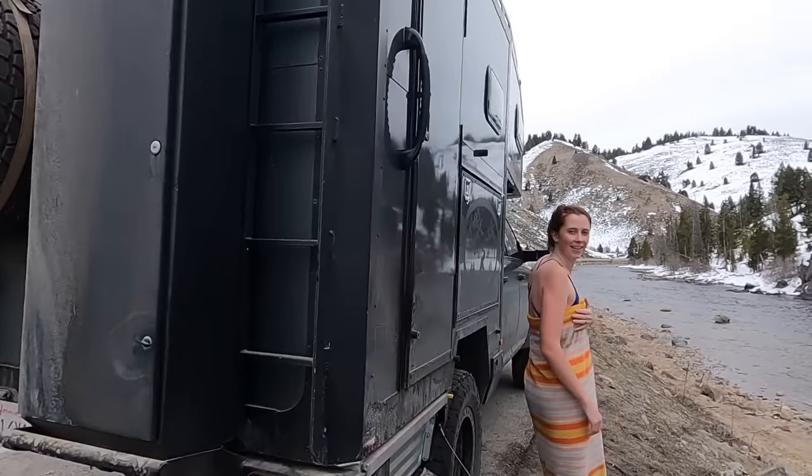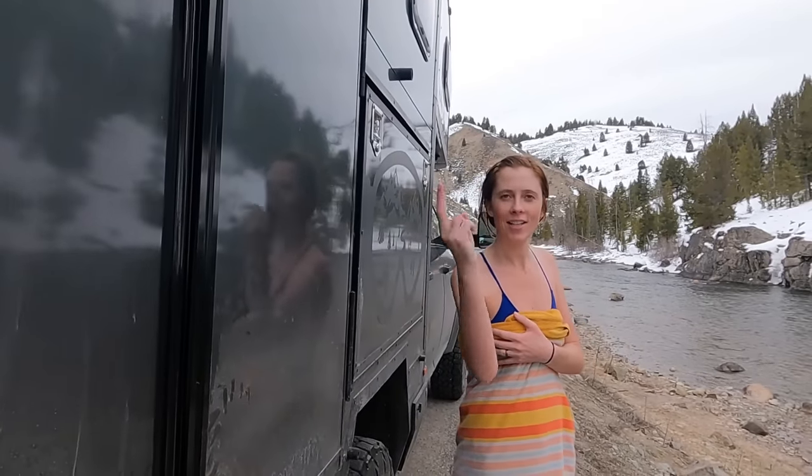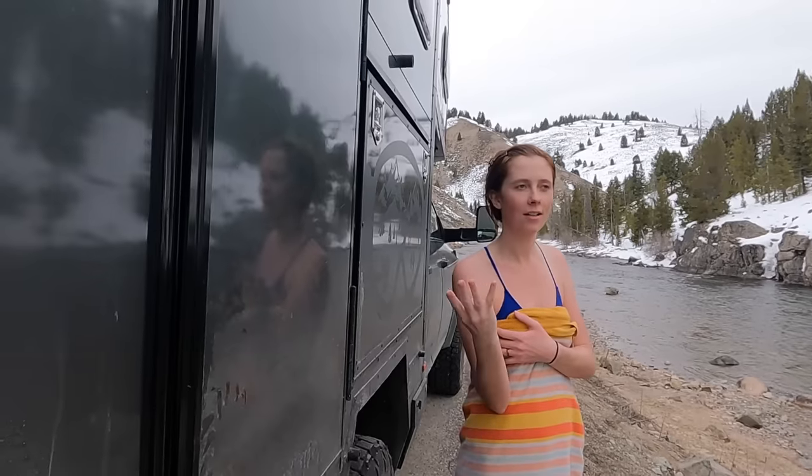I gave Courtney the towel. She earned it. Courtney, what's the best part of traveling with a camper? Hot shower, kitchen, bathroom, heater, hot shower.